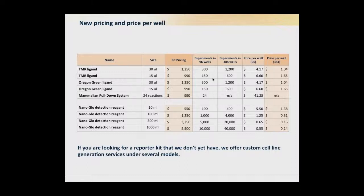And if you're looking for a kit that we don't have, we do offer a custom cell line service under several models, which should suit your particular approach.